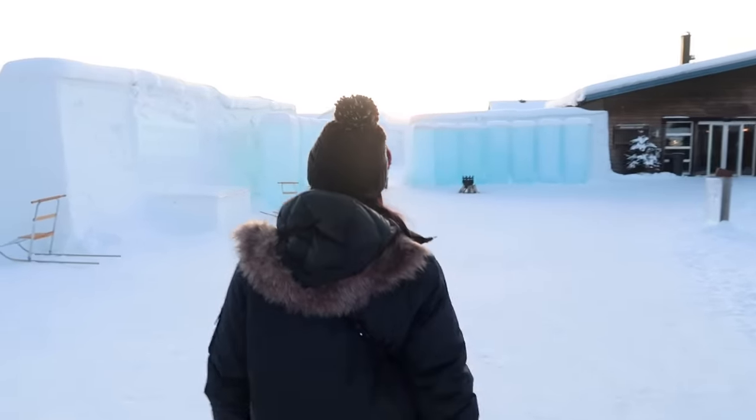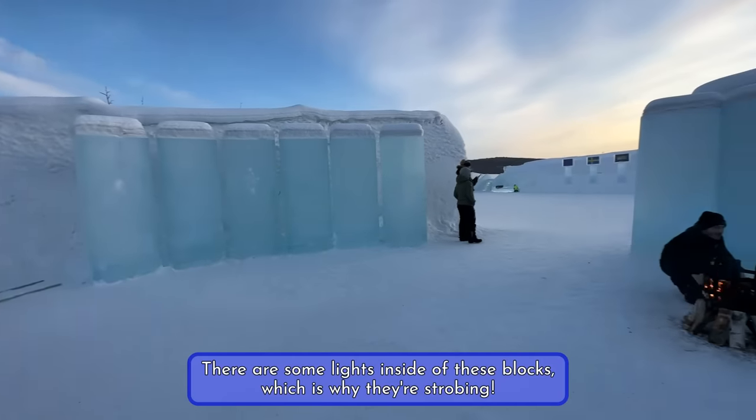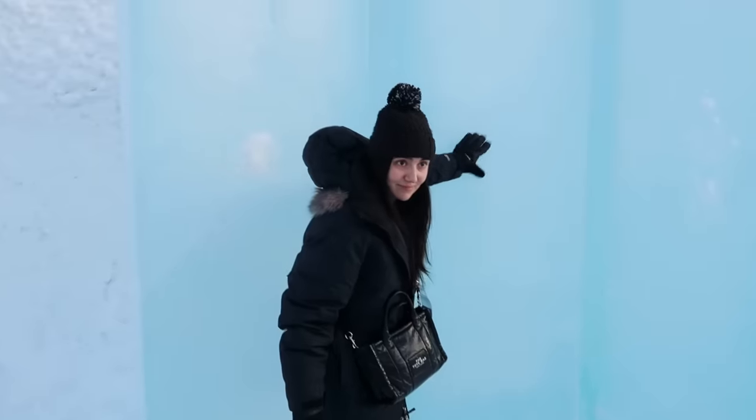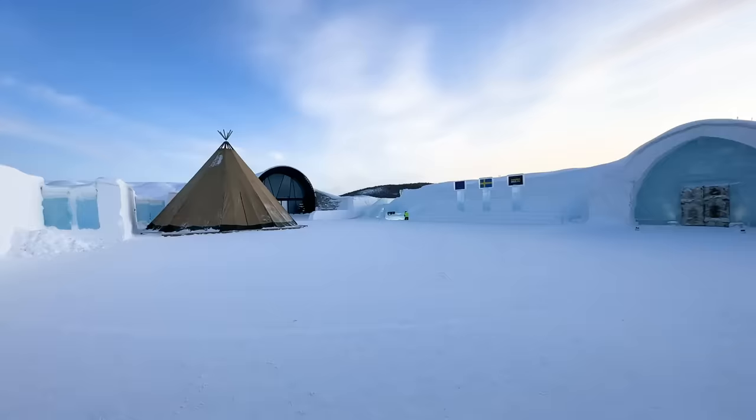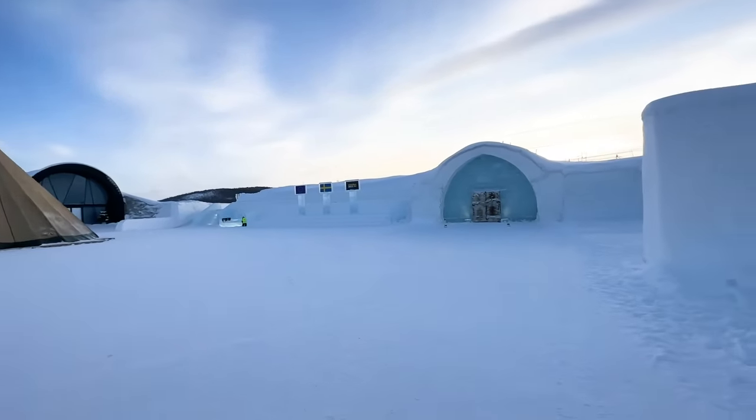Pelt-to-pelt contact. So over here in this area at the back, there's this kind of ice fort. Sturdy. With a big clearing in the middle and two different ICEHOTEL buildings on either side. That's what I'm talking about.